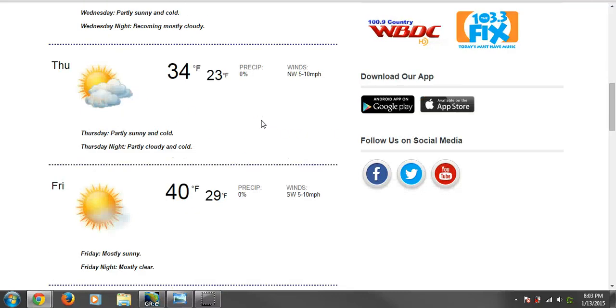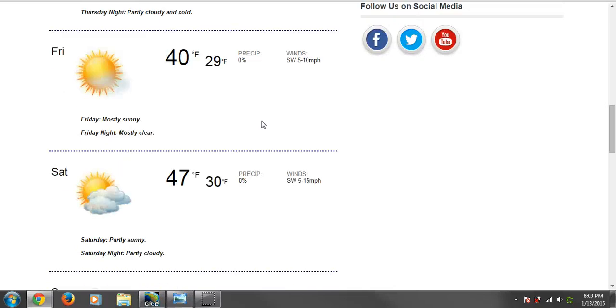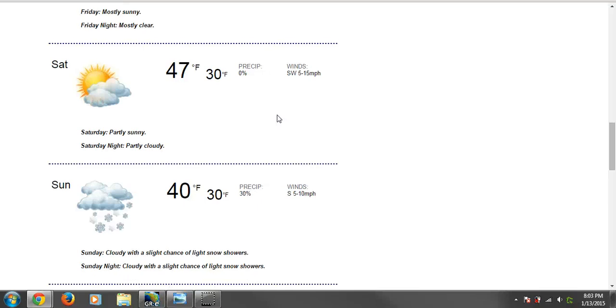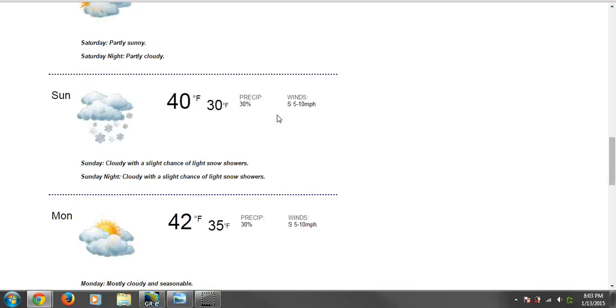Slow warming trend begins to the mid-30s on Thursday, into the low 40s by the time you hit Friday, mid to upper 40s by Saturday. Wouldn't be surprised if we even pushed near the 50-degree mark. Some of the models are wanting to take us near 50, but I've not wanted to put it in yet. I'm just not 100% buying that we get that warm yet. But regardless, it's going to be a big change compared to where we're at right now, stuck in the 20s. It'll feel pretty nice.